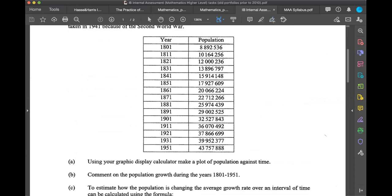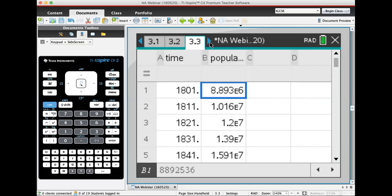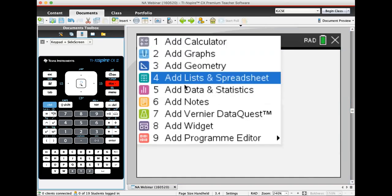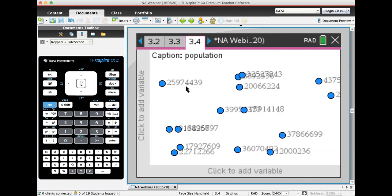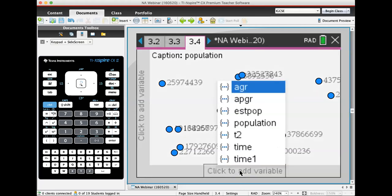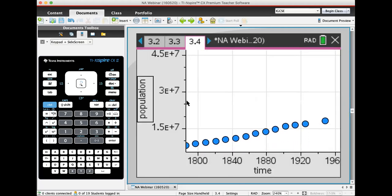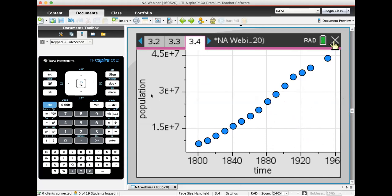So jumping back to my calculator screen again. Thankfully, I had entered the data and kept it ready for us. Making the scatter plot of that data is what we want to see. You go and add a page, control doc, and this time we are going to do data and statistics. That was lists and spreadsheet, just to enter data into different columns, as many as you want. But now we've got data and statistics. Pick your variable correctly, just click. Here I had called it time, and then the population goes on the other axis. There you go, a nice looking scatter plot.